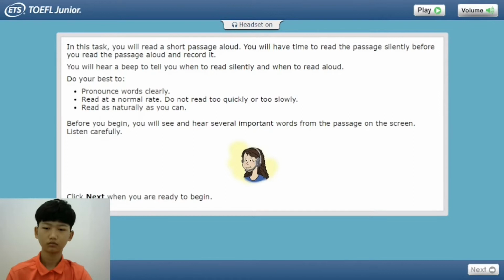In this task, you will read a short passage aloud. You will have time to read the passage silently before you read the passage aloud and record it. You will hear a beep to tell you when to read silently and when to read aloud. Do your best to pronounce words clearly. Read at a normal rate. Do not read too quickly or too slowly. Read as naturally as you can. Before you begin, you will see and hear several important words from the passage on the screen. Listen carefully. Click Next when you are ready to begin.